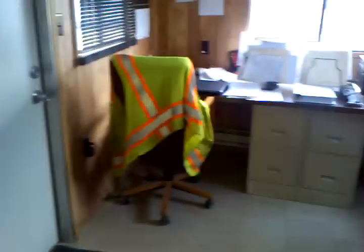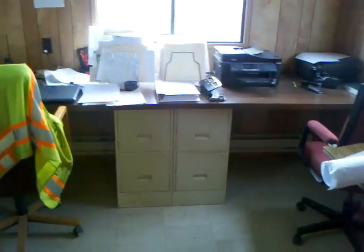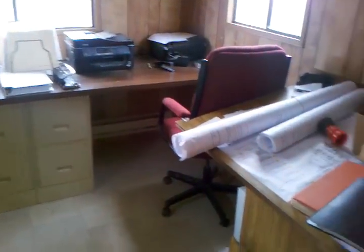Here's the Lowe and Dick side of the trailer. That's where Mike sits to do all the paperwork and stuff. Copier, printer, fax, the whole nine yards.